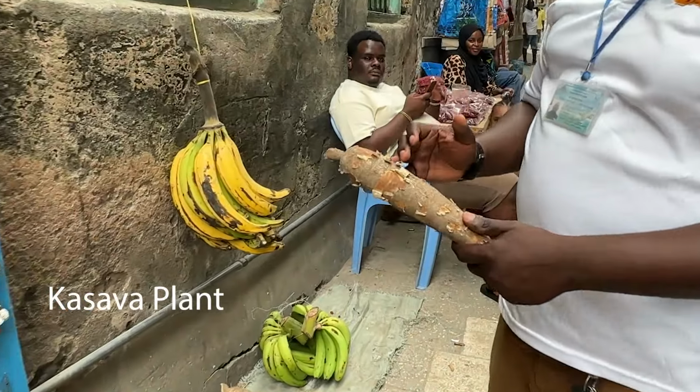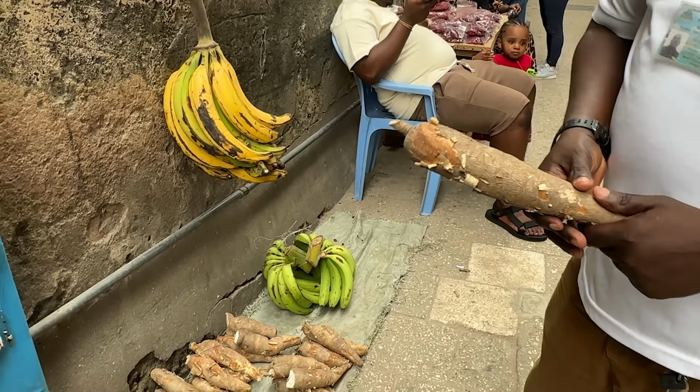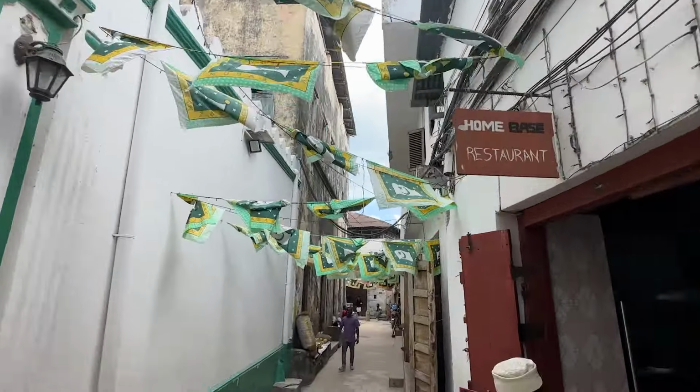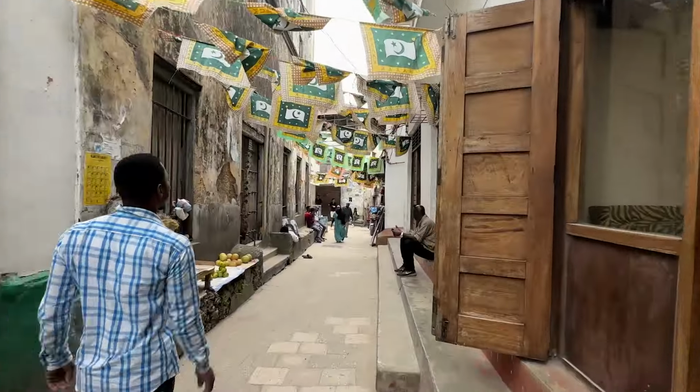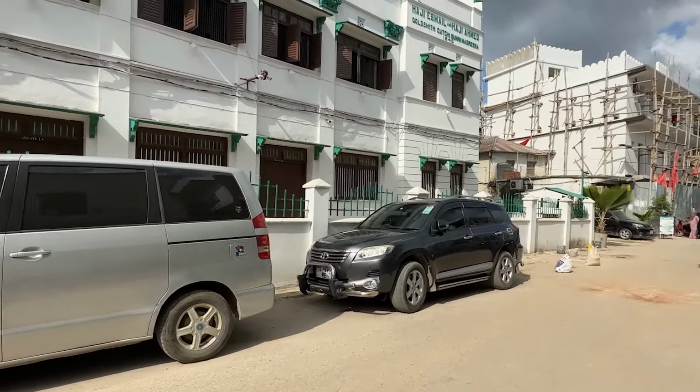Then we take the pieces and combine them with water. And then we take a fish, and then it's ready to eat. Mostly kids are taught in Quranic classes here, especially in morning classes.